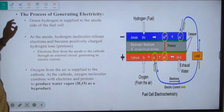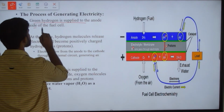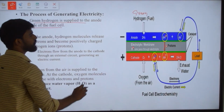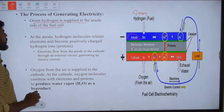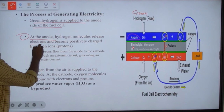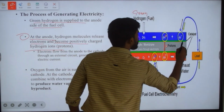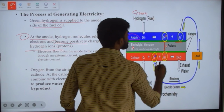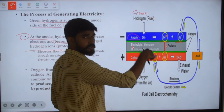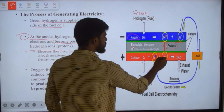Let us understand the process of generating electricity. First thing is green hydrogen is supplied to the anode side of the fuel cell. Like we saw, green hydrogen here is supplied to the anode side of the electrode, and then at the anode the hydrogen molecules release electrons and become positively charged hydrogen ions. Here we see electrons are emitted and then hydrogen ions are produced. Okay, these hydrogen ions pass through the electrolyte solution or membrane. These hydrogen ions are also called protons, and then they reach the cathode side.